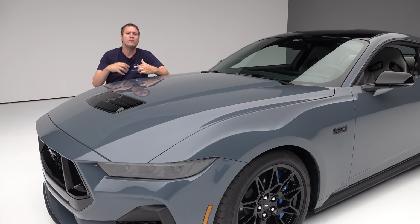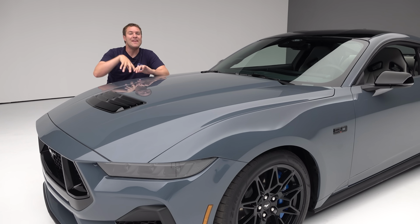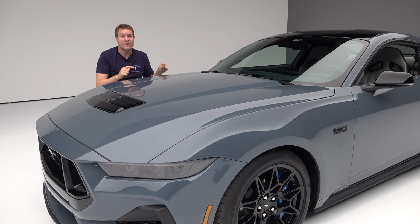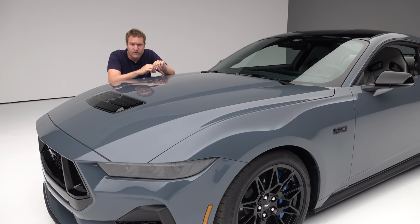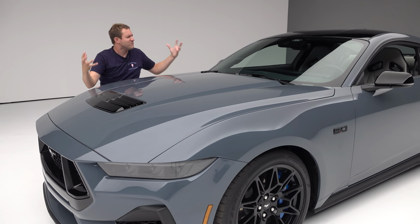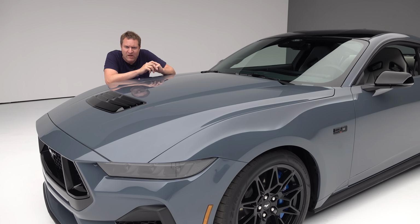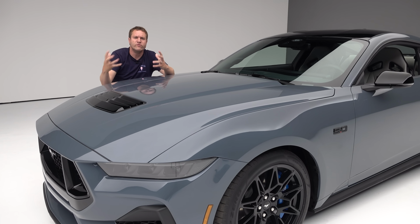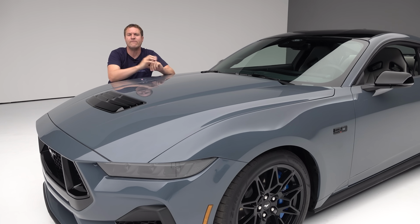powertrains in the new Mustang, which are also very much an evolution rather than a revolution. I say that because the current Ford Mustang, the outgoing model, is offered with two powertrains, a 2.3-liter turbocharged 4-cylinder or a 5-liter V8. The brand new, fully redesigned 2024 Mustang will be offered with two completely new engines that are a 2.3-liter EcoBoost turbocharged 4-cylinder and a 5-liter V8.